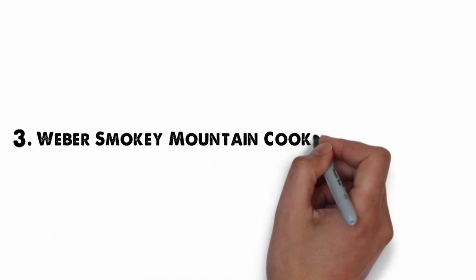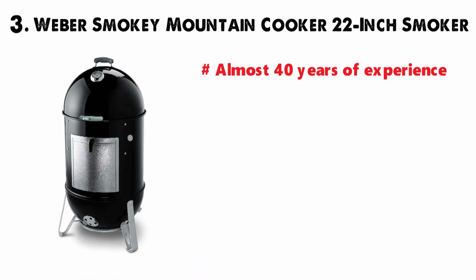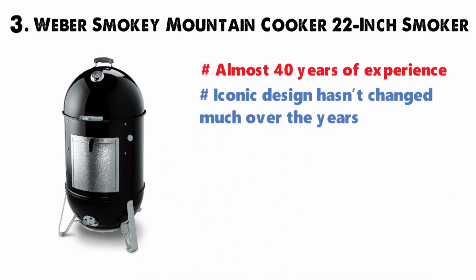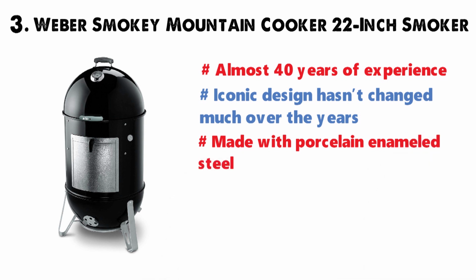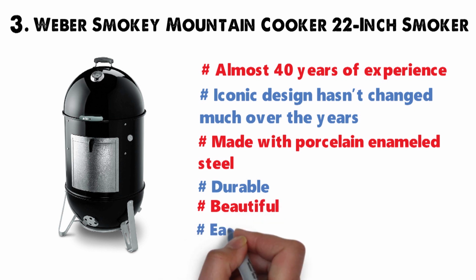At number 3, we have the Weber Smoky Mountain Cooker 22-inch smoker. With almost 40 years of experience, Weber is another well-reputable company pushing out products made to last. The iconic design of the Smoky Mountain hasn't changed much over the years, because it works. Made with porcelain enameled steel, it's made to retain heat well, while providing a consistent smoke. Not only is it durable, but it's beautiful, making it an easy conversation piece.